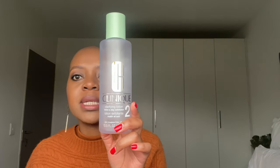I'm going to start with Clinique. You guys have seen this if you've seen my skincare routine. This is a clarifying lotion. Most people see it as a toner, but they say it's more of an exfoliator, which I use daily, in the evening and in the morning as well. I would definitely repurchase this.